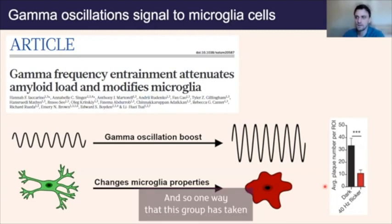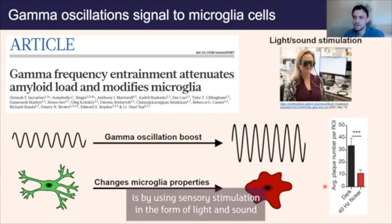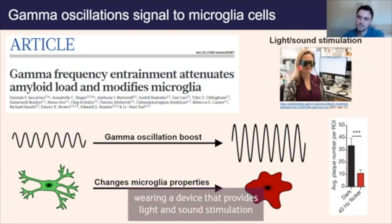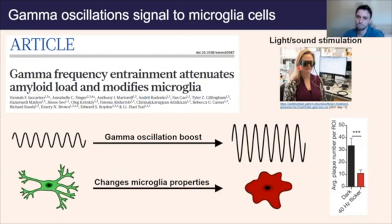And so one approach that this group has taken to do this is by using sensory stimulation in the form of light and sound to try and boost gamma oscillations in the brains of people with dementia. And so here we can see a member of this original research team wearing a device that provides light and sound stimulation to boost these gamma waves within the brain.